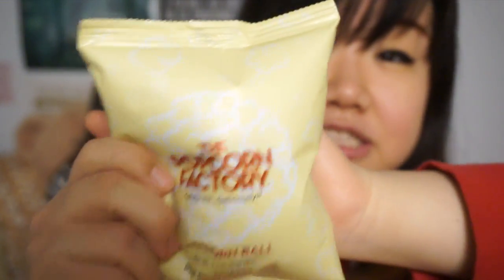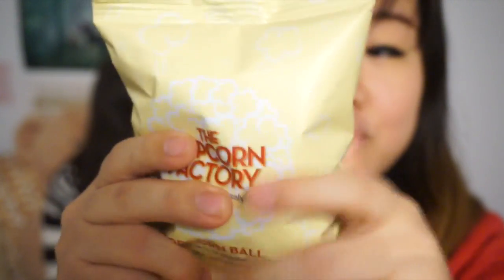Here's the packaging. It's the regular small dollar size snack bag. It's that size. And if you actually touch it, you only feel one ball, which I was like, oh my gosh!